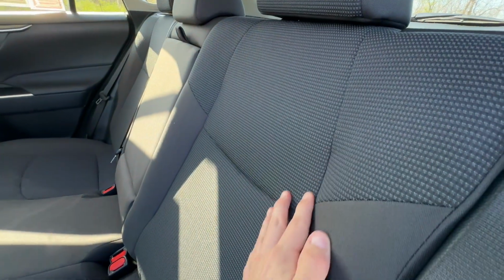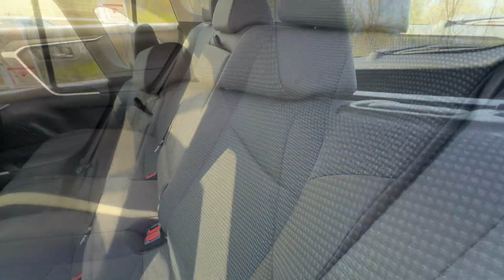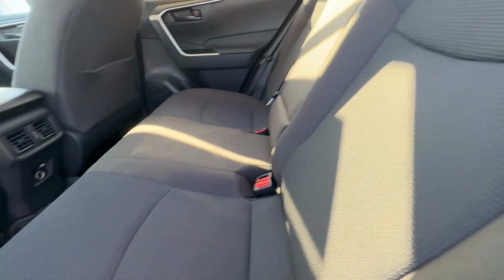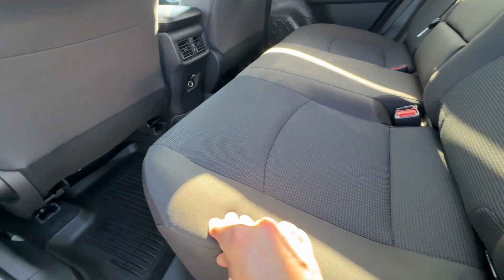The fabric here on the seat, very durable. Let's get a little closer to see this fabric. So you'll have to be in person to witness it, but the fabric they're using here in the seats, you can just tell it's very strong. It's going to last many years.